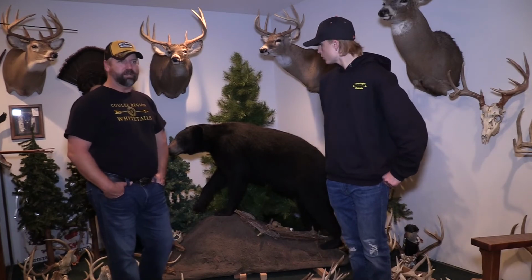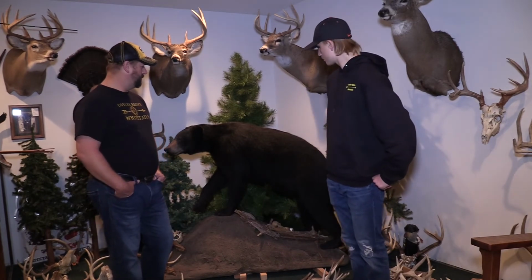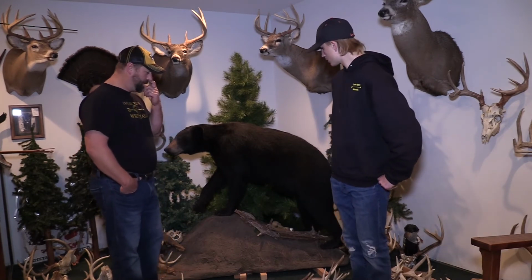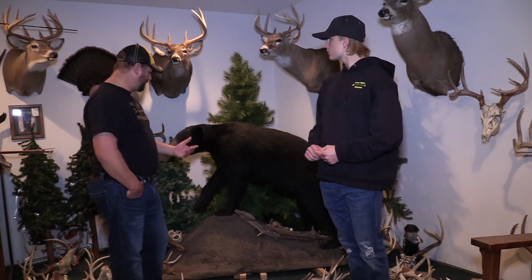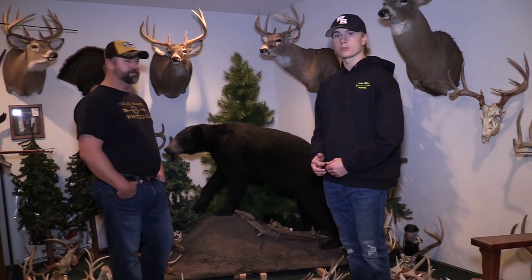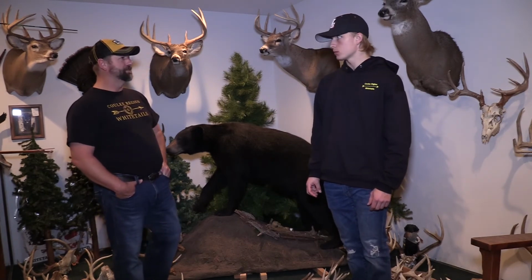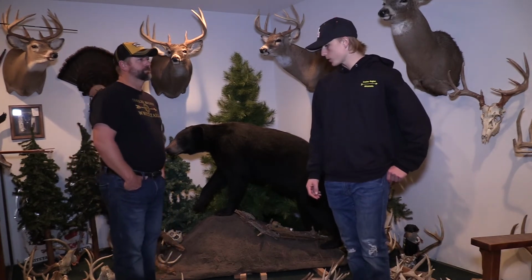I think we finally finished cutting the bear up at like 4 in the morning. But like I say, it's really a cool mount. Again, Nate did this mount for me, and obviously made the pedestal for us, and we've had this in the basement for almost 15 years now.